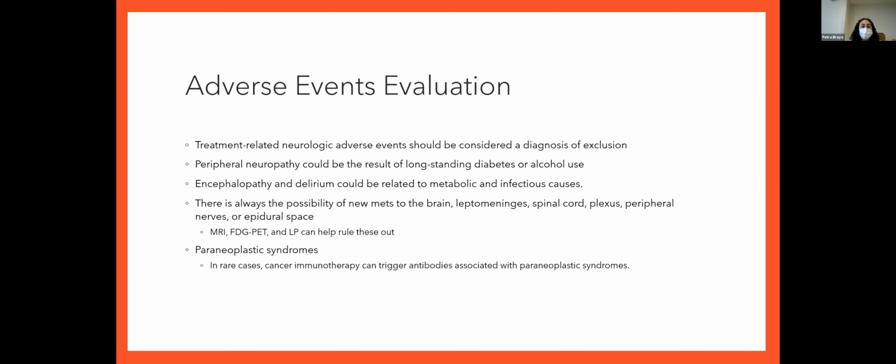And same thing, paraneoplastic syndromes are something that we need to keep in mind. In really rare cases, the cancer immunotherapies that I will be discussing can trigger antibodies associated with paraneoplastic syndromes, but paraneoplastic syndromes in and of themselves can just happen with any malignancy. And we just need to know what we're treating.